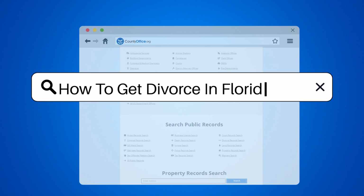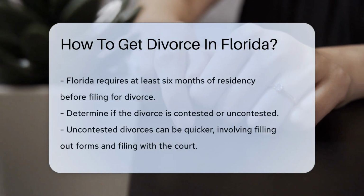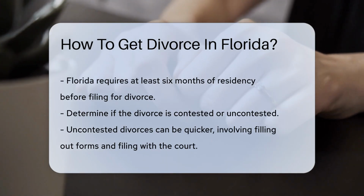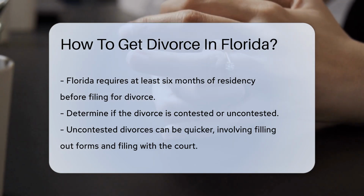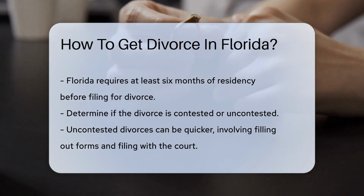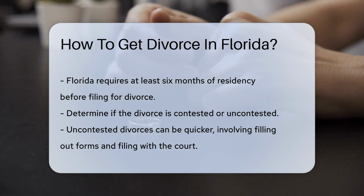How to get a divorce in Florida. Florida, the Sunshine State, where the weather is hot, but sometimes marriages can cool down. If you're looking to part ways amicably or not so amicably with your spouse in Florida, there's a process to follow. First things first, one of you needs to have lived in Florida for at least 6 months before filing for divorce. It's like a residency test to prove you're not just there for the oranges.